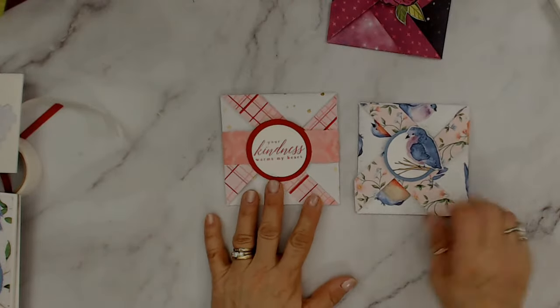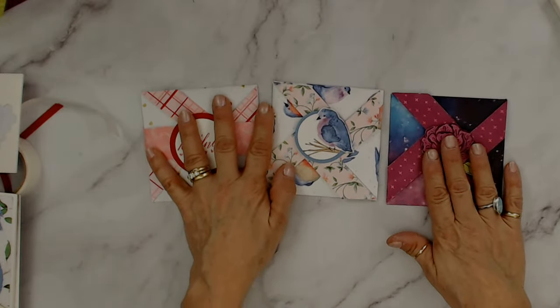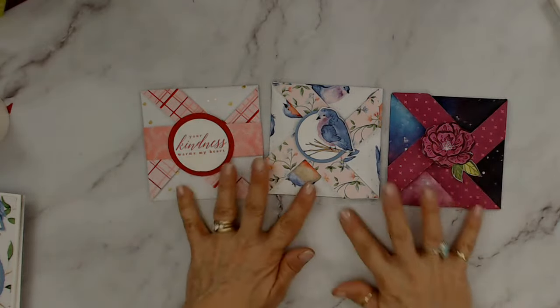So, that's a celebration paper. And this is an everyday paper, whatever, in the annual catalog. Now, let me talk a little bit more about this one here.